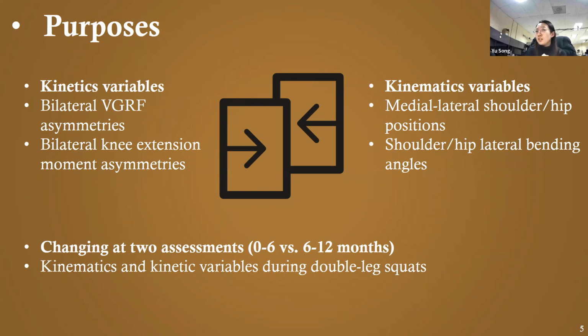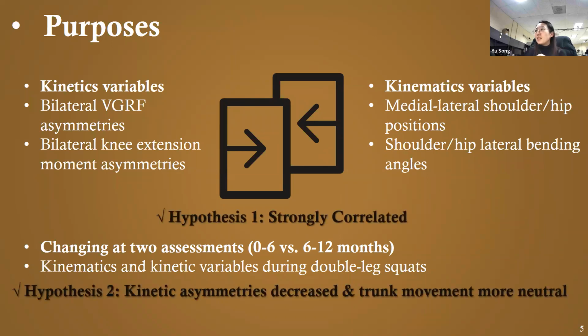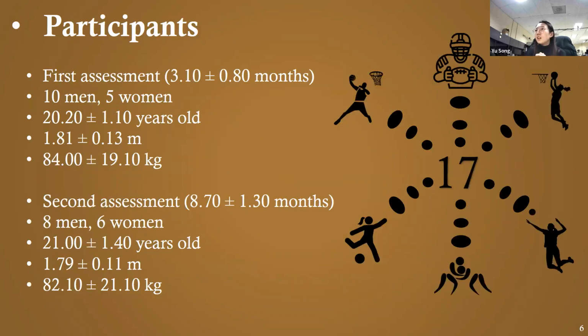The secondary purpose of this study was to monitor how the kinematic and kinetic variables changed at two assessments, which were the first 6 months after ACLR and the second 6 months. We hypothesized that both variables would be strongly correlated with each other. Besides, the kinetic asymmetry would decrease and the trunk movement would be more neutral. Overall, there were 17 participants, 12 of whom participated in both assessments, and the information about the sample size at the two assessments is shown here.